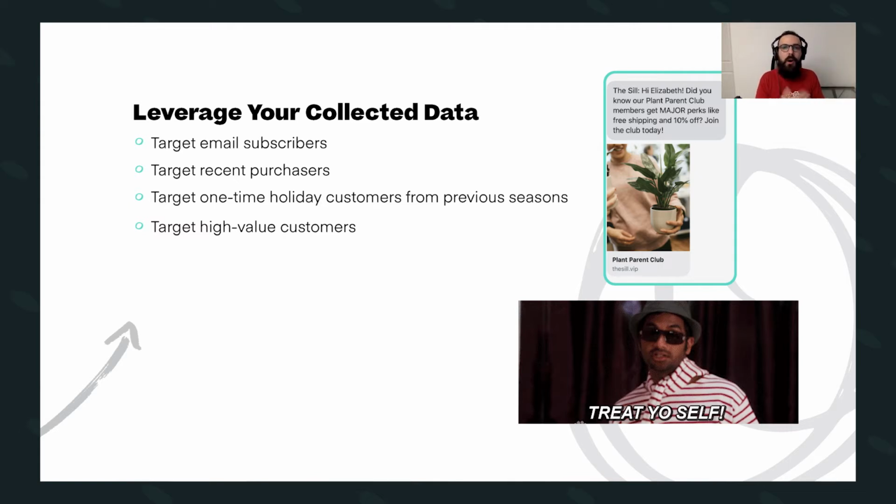sure that they are on all of your most important messages, right? What are your tier one messages? If someone was only going to see 1 to 2 things, maybe 3 things from you throughout the entire holiday period, what would you want them to see? And make sure that those HVCs, those high value customers, get those messages.